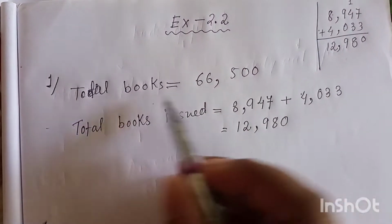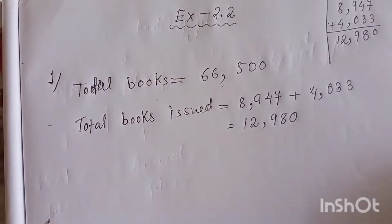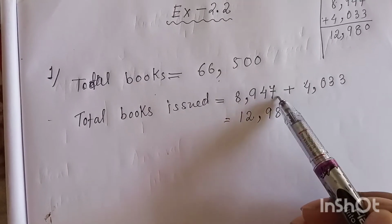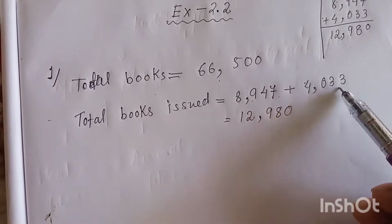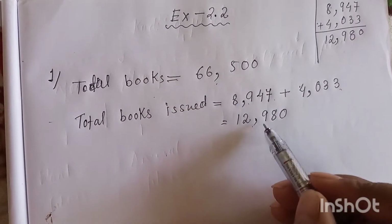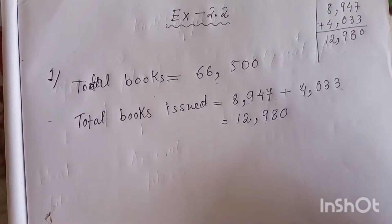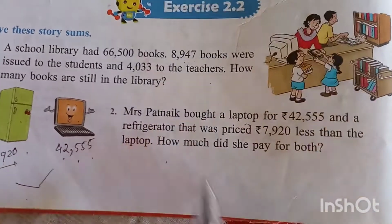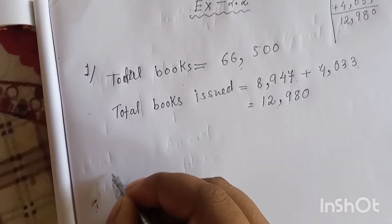In a library, there were 66,500 books. From there, 8,947 books were issued to students and 4,033 books were issued to teachers. So that means total 12,980 books were issued. So now the question is how many books are still in the library? Now I have to find out how many books are still present in the library.